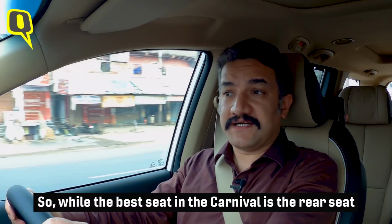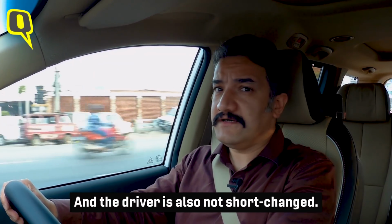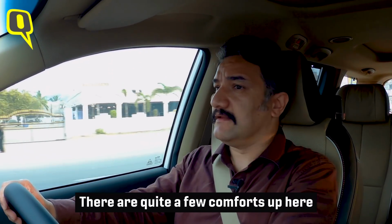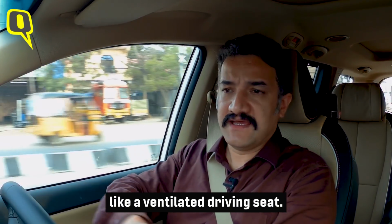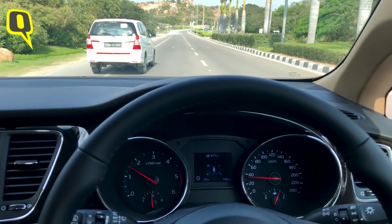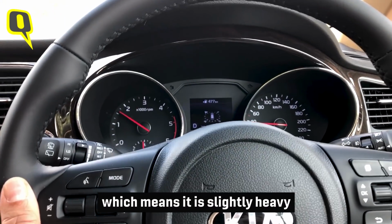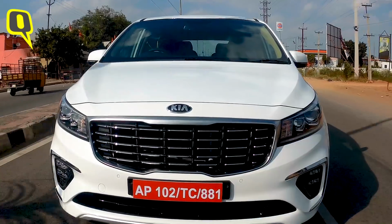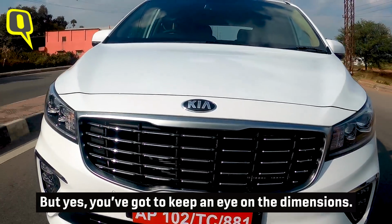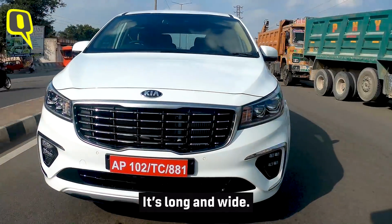So while the best seat in the Carnival is the rear seat, there are times when you'd probably want to drive this vehicle. And the driver is also not shortchanged. There are quite a few comforts up here, like a ventilated driving seat, everything falls to hand. The Carnival has a hydraulically assisted steering, which means it's slightly heavy, but still pretty easy to maneuver in city traffic. But yes, you've got to keep an eye on the dimensions. It's a long vehicle and a wide vehicle.